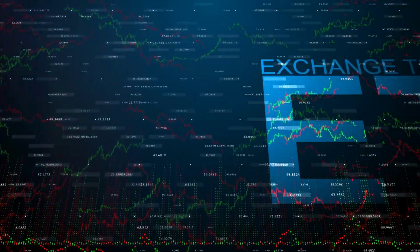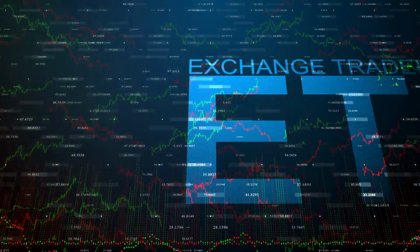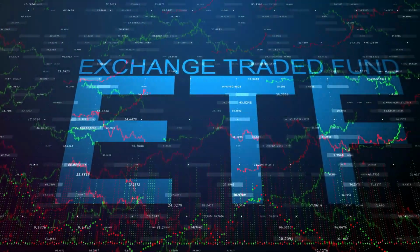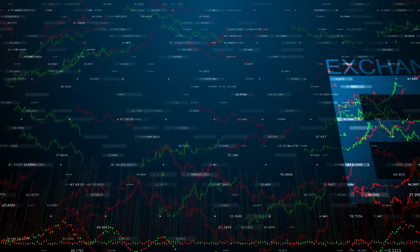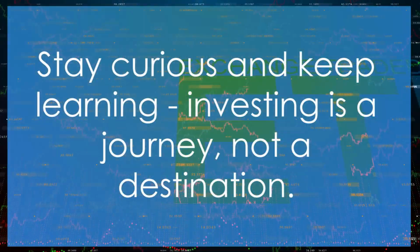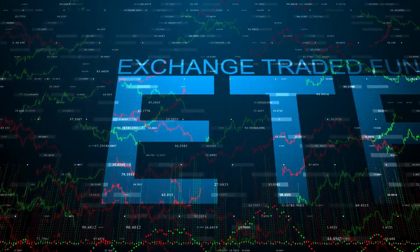Now that you're equipped with these practical tips, you're one step closer to making an informed decision about incorporating market cap-weighted index ETFs into your portfolio. And remember, investing is a journey, not a destination. So keep learning, stay curious, and don't be afraid to ask questions.